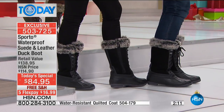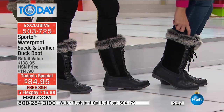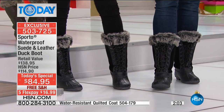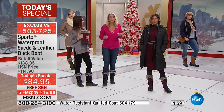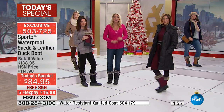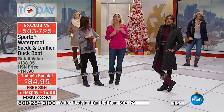Here we go. But look how we both have a great fit around the top. That right there, using this lace in the front, you truly can get that custom fit for your leg, for your outfit that day. You can customize it, and it's so simple. Use the zipper to pop the boot on, and then you can adjust that lace to get that perfect fit around your calf. That's what makes it look so great and so luxe.